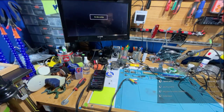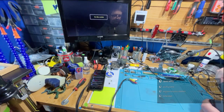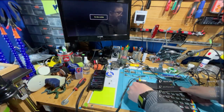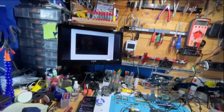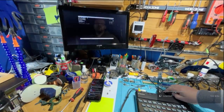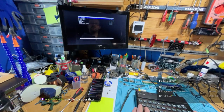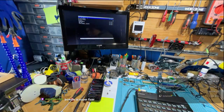Oh, that's stiff. Ah, here we go. That's much more correct. So yeah, this loads a little interface, which you can get at from here. I need to plug a joystick in. Excuse me, I have no idea if this old Atari joystick works, but we're about to find out.